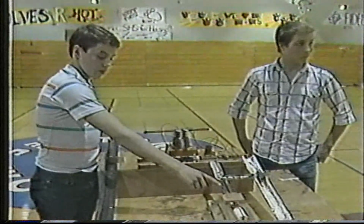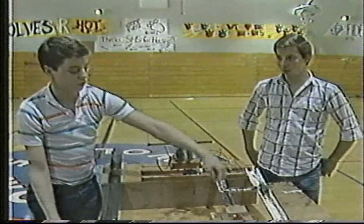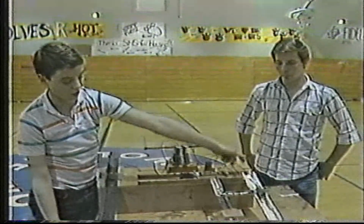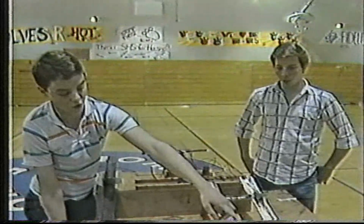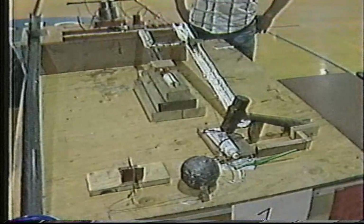The lighter is going to light the gunpowder. The gunpowder is going to go down through here and burn this barricade away. The ball is going to roll down, hit our fulcrum underneath the hammer. The hammer is going to drop on the toothpaste, and the toothpaste is going to go on the toothbrush.